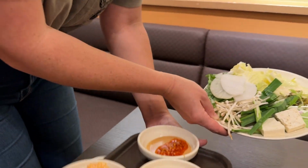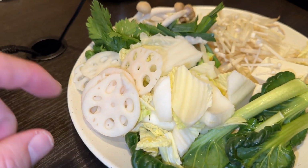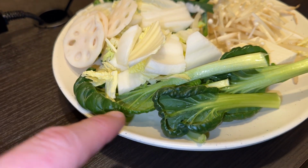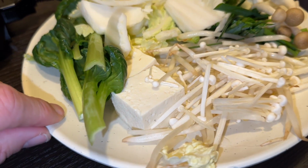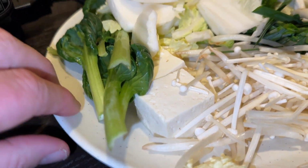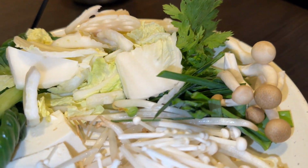There's so many more choices than I was expecting. There's so many choices for the veggies, but lotus root is definitely can't miss. I love any type of big leafy green. Tofu, they usually have a ton of different options. At this place, it kind of just seems like the one. Cabbage is another go-to. We had carrot leaf, which I've never actually had the leaf of that.